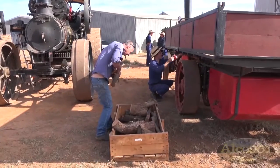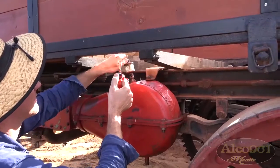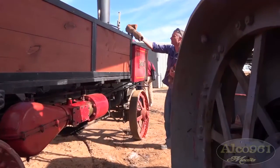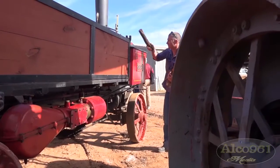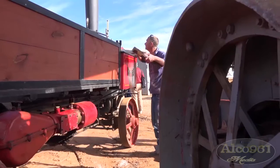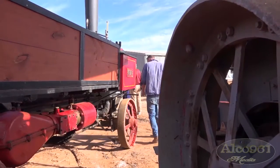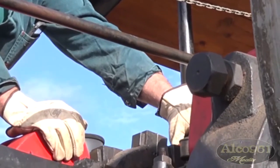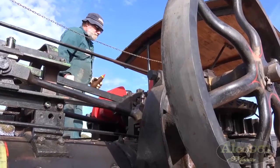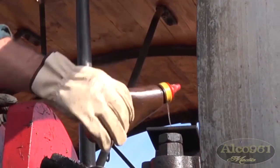While one person goes about filling the bunker with wood, another person does the oiling and check of the moving parts. On the Fowler Ploughing Engine, the operator has to climb up onto the top to oil all moving parts and check everything is good to go. No, it is not sauce, but oil he is putting in the oil pots.